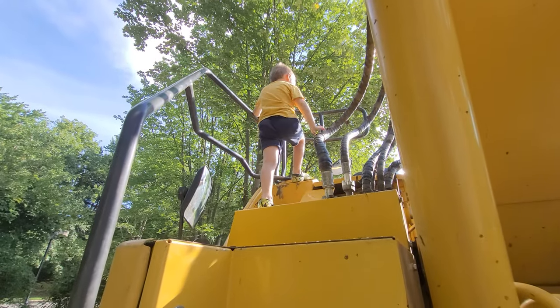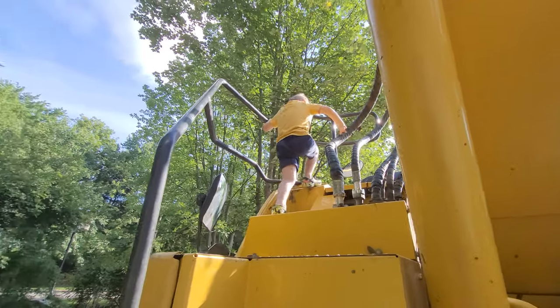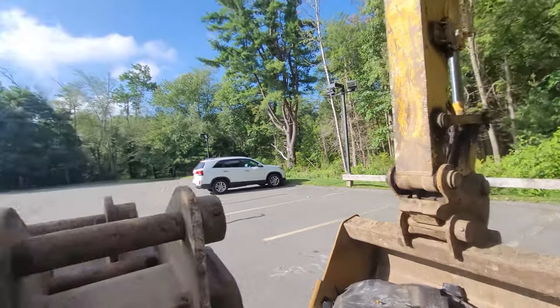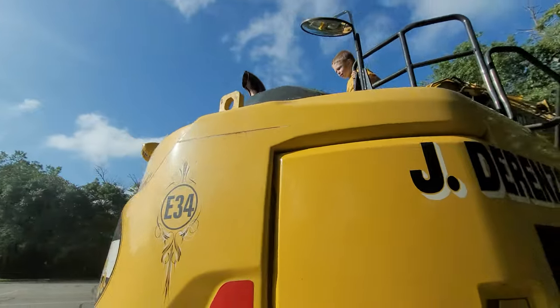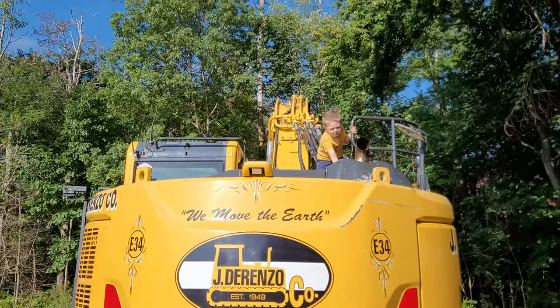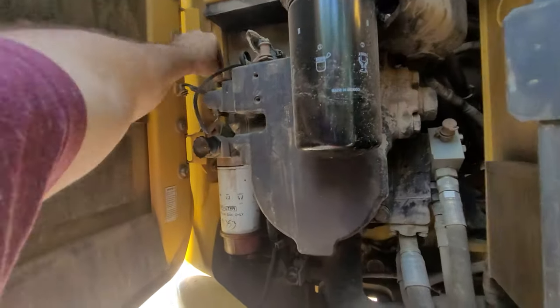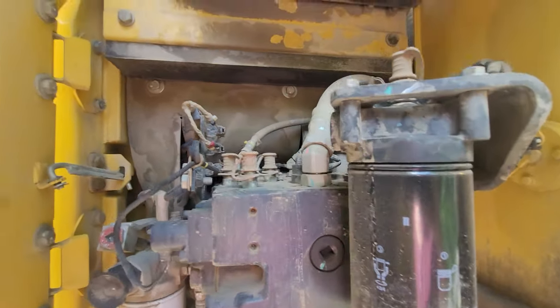Wow, pretty cool, Harrison. I see a yellow one. Wow. That's pretty high. You can see a lot of stuff from up there. It is cool up there. Now you can enter. Is that the engine? Oh, it's like some engine parts in here. There we go. All sorts of pump stuff.